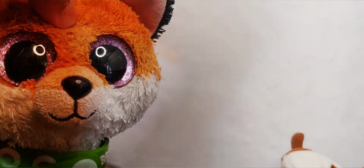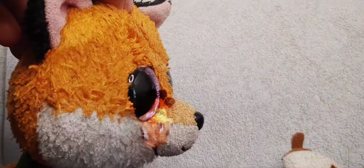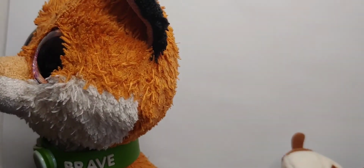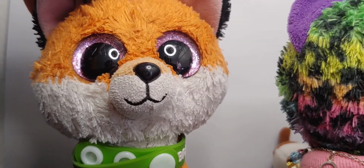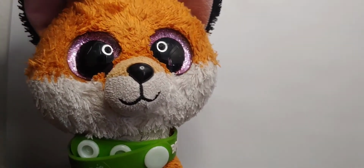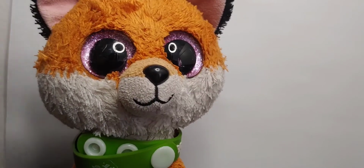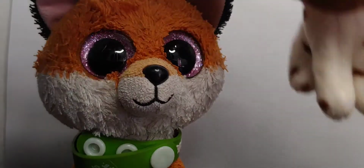Beanie Boos always die here and there. It's fine, right? Okay. Dottie, you're gonna clean up the mess. Oh my gosh. Yes, I put some robotic chip into Dottie, and she's cleaning up the mess. Trust me, it's just me doing it all, okay? Alright, is he okay? He's good. I'll just put him in the background.